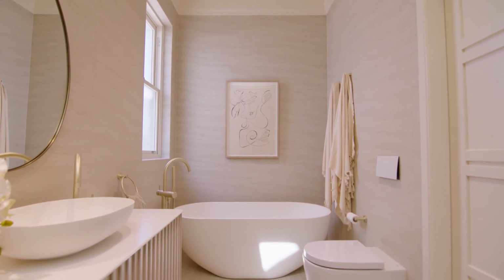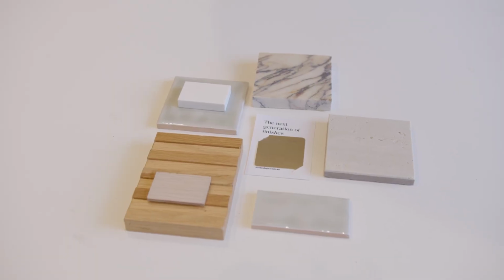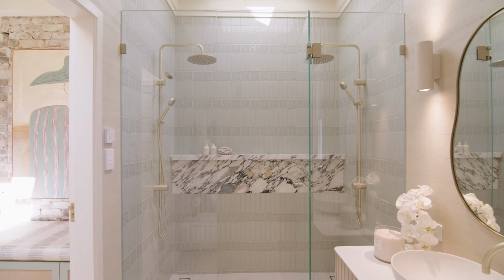The secret to a beautifully designed bathroom is layering textures and choosing materials that are both sophisticated and add depth. We focused on muted, earthy tones and a combination of natural textures to keep the design cohesive, while also giving each room its own unique personality.